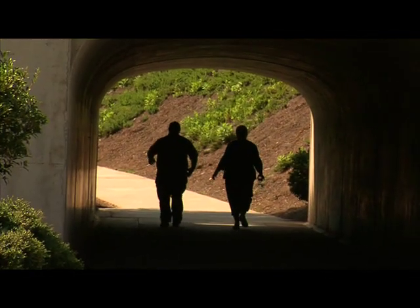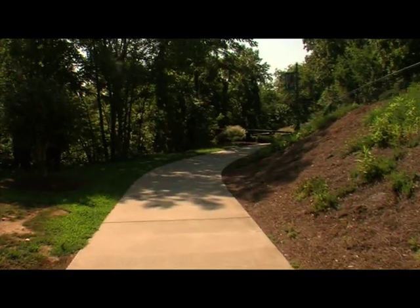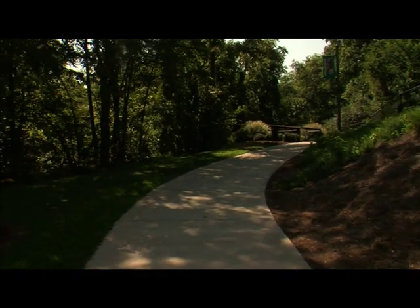Well, that tunnel had an interesting echo in it, so we're sort of on the south side of the tunnel here, crossed under 73. Very convenient to do that, and looking at some of the plants along there.